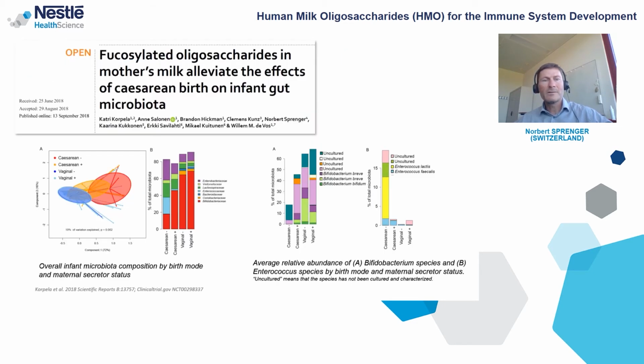Now, what did we find? In terms of the microbiota, we see that the fucosyltransferase 2 positive HMOs alleviate the dysbiosis that is seen on the left side with C-section born infants, that's in the red, compared to the vaginal born infants in blue. And you see with the orange, when they get milk that is positive for the 2'-fucosyl HMOs, the infant's microbiome moves closer to the vaginal born. And the group that is mainly affected are the bifidobacteria.